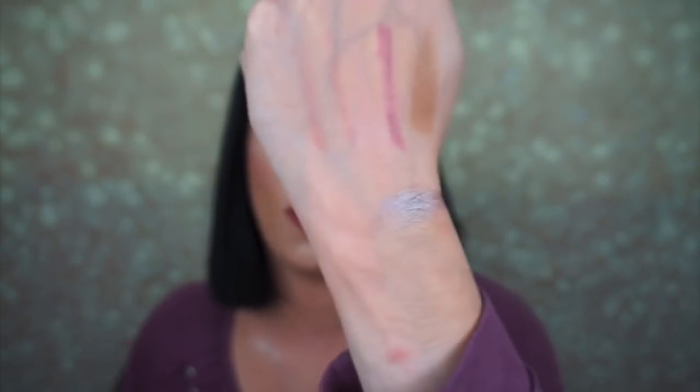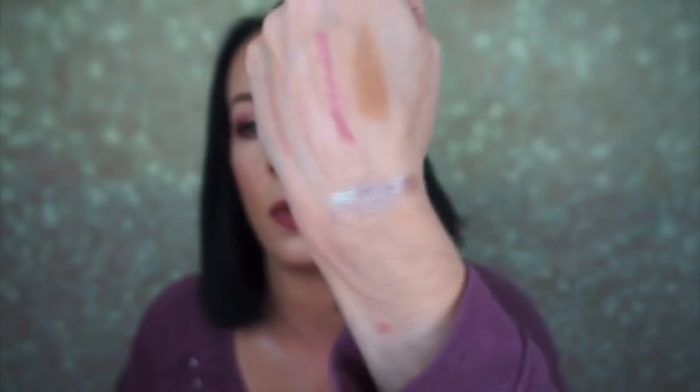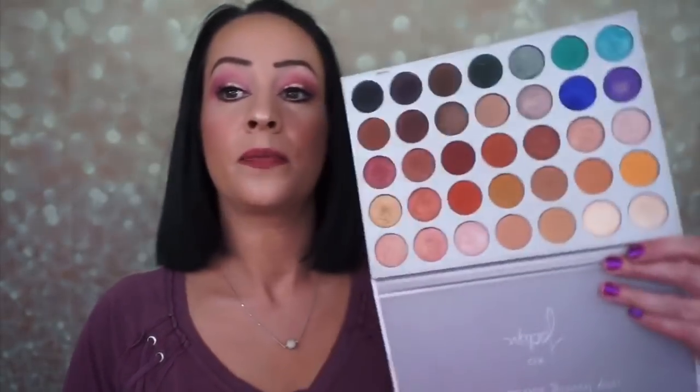I'm only going to swatch one shade because if I swatch every shade, you guys are going to be like, this is the longest video ever. But that's Glass Bowl and I love it so much. It looks good in a purple eyeshadow look, looks good with a red eyeshadow look. It just looks good. Okay, the next thing is the Jaclyn Hill palette. This is volume one and it looks like this.